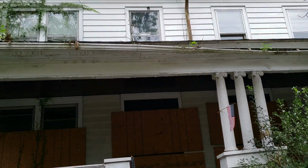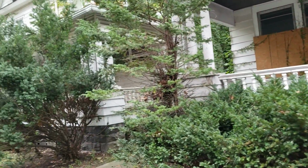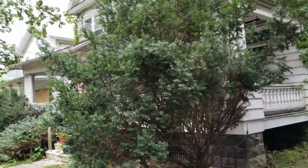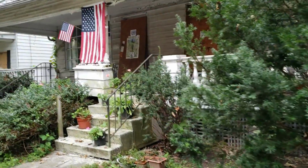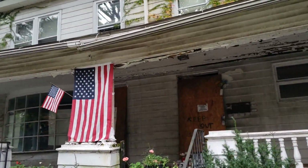Again, this might be either duplex or a 6-family home. It's hard to tell. They are nice looking buildings though, nice houses. This roof is falling down pretty badly.